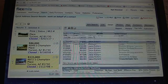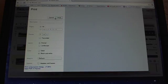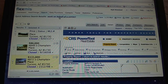We scroll up to the top. You'll see print in this section right here. Print standard. Print. And there we go. Okay. Now what we want to do is go ahead and do just like we did with any other listing. Now in this case, because it's never been listed, let's take the one that's closest to it.